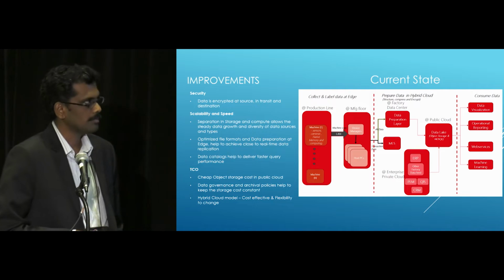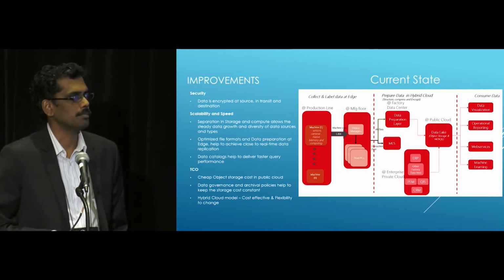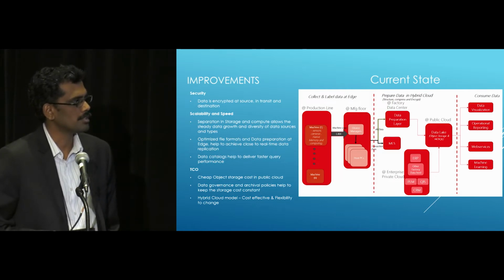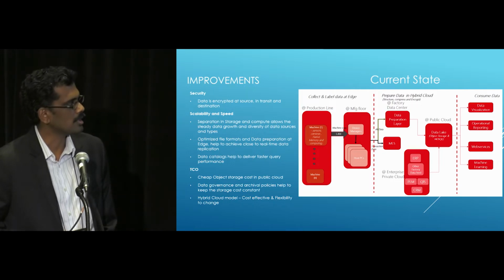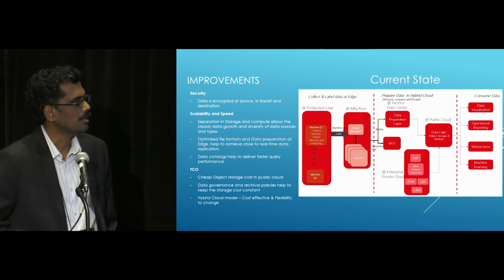So what we ended up doing. Current state. We haven't changed completely. The notable differences are we have taken off the ETL layer, we have taken off the RDBMS, and we have brought in object storage instead of VM, and the data lake. All of this gave some results. I would like to bucket the improvements in three categories: security, scalability, speed, and total cost of ownership. Because these are the important drivers, right?